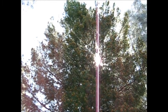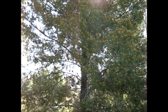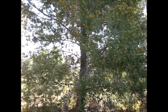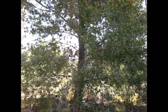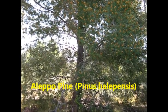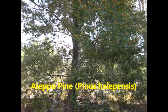Now here's a huge Aleppo pine that I grew from a forestry seedling. It's quite huge now, and at this time of year in spring it gives off its pollen. It's Pinus halepensis, also called an Aleppo pine, that's right.